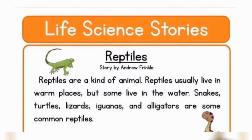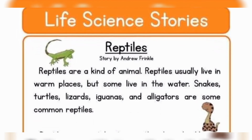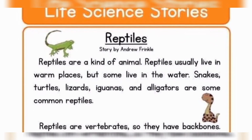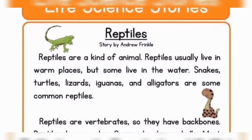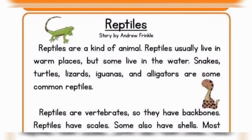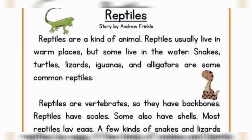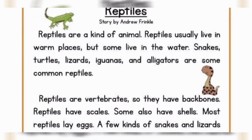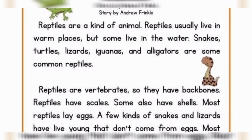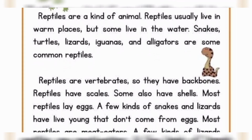Reptiles. Reptiles are kinds of animal. Reptiles usually live in warm places, but some live in the water. Snakes, turtles, lizards, iguanas, and alligators are some common reptiles. Reptiles are vertebrates, so they have backbones. Reptiles have scales. Some also have shells.